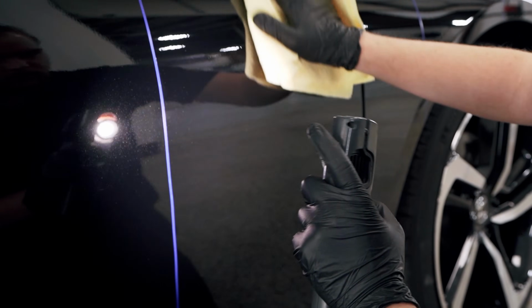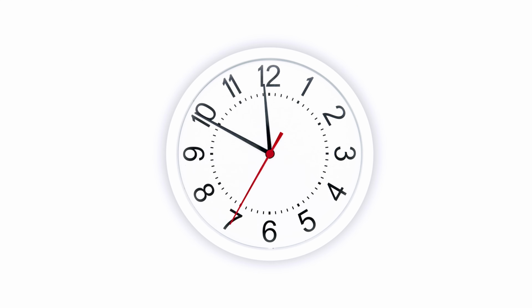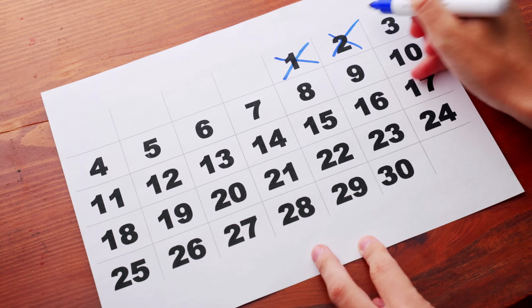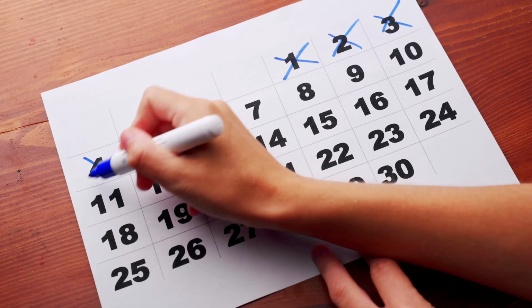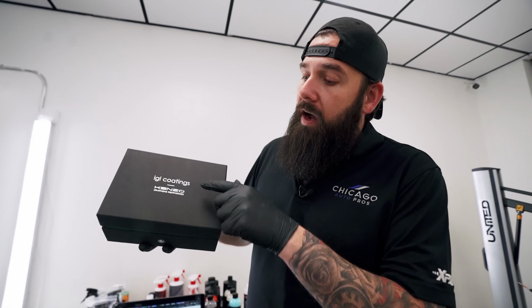dry for 24 hours. The product will fully cure to 9H hardness in 72 hours. Do not wash the vehicle for 7 days after application. This time allows the product to reach its maximum potential.